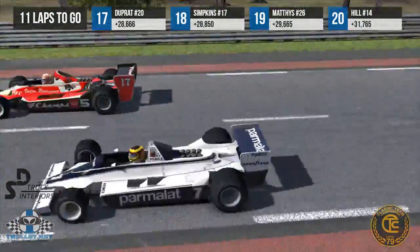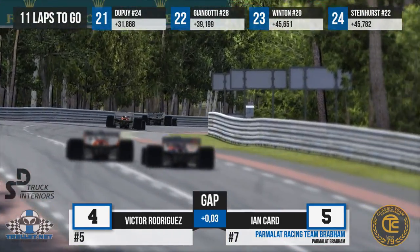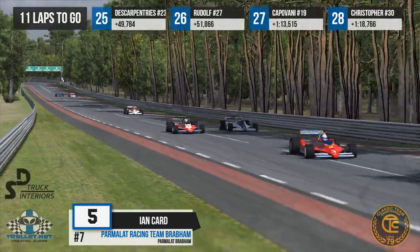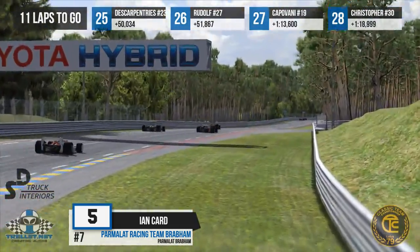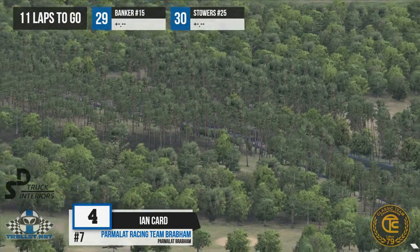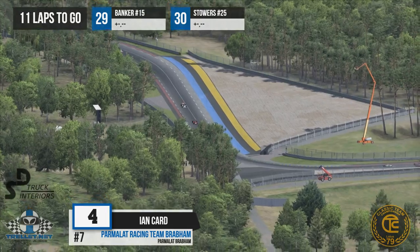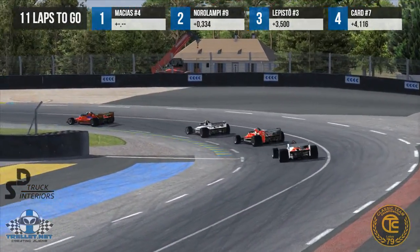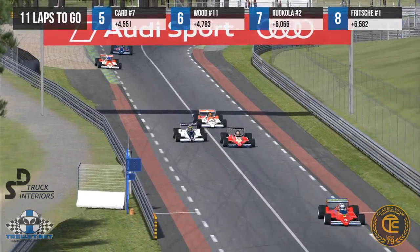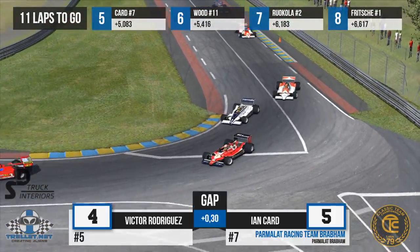And meanwhile, Victor Rodriguez is also challenging Ian Card right now in the straight after the Mulsanne corner coming towards Indianapolis. It is right now Antti Lepistö who can breathe for a while. Lepistö can indeed breathe. He is back in the third place. Then it's Victor, and it's Ian Card and Mathieu Wood and so on. And they are battling it out. Ian goes way wide, has the inside coming into Indianapolis, is able to fend him off, but isn't quite able to block the crossover, and as a result loses the position for now. Or does he?